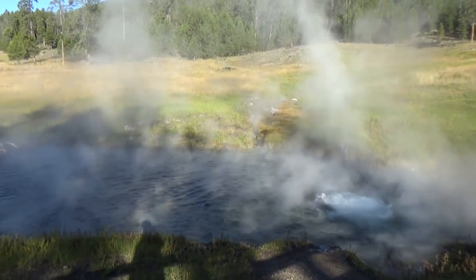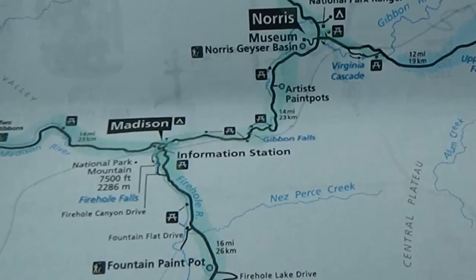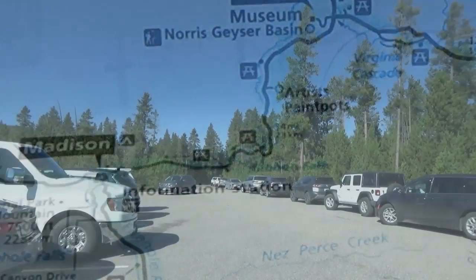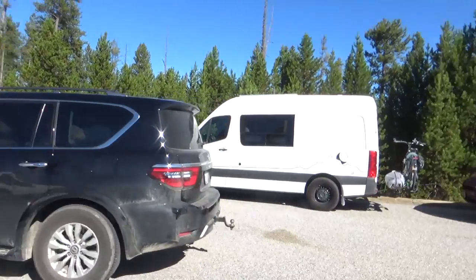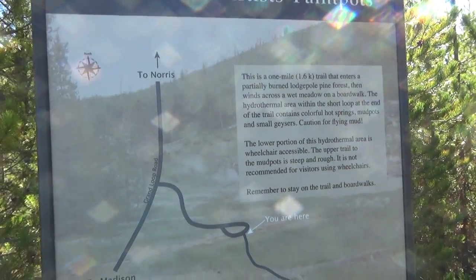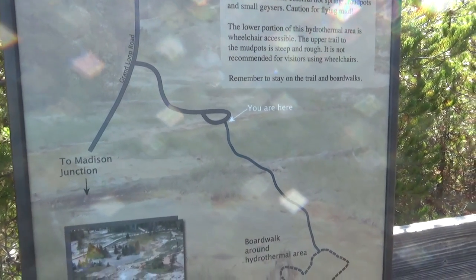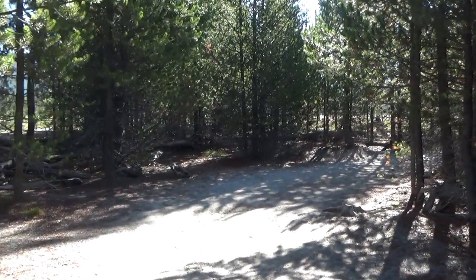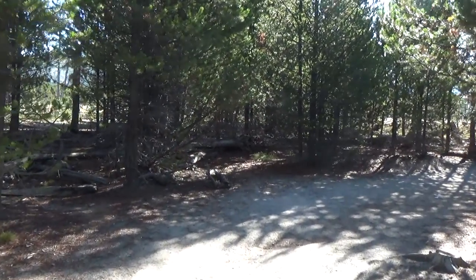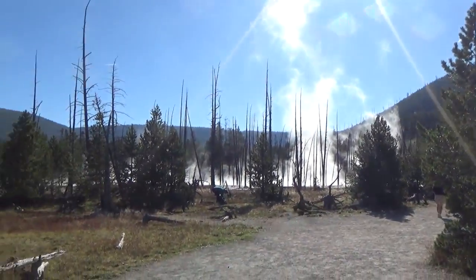I am too. We are just leaving Artist Paint Pots. And this is one of the few actual areas listed on the map where no trailers or buses are allowed. And there's a reason. We got here before 9. Well, about 9:30 I think it actually was, but early this morning. And the parking lot was pretty well full. And the turnaround, there is a little loop, but it's very tight, and there are people parked on it. Yes.